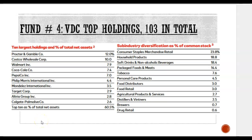Then from there, let's look at what sectors, what sub-industrial diversification do we have here? We have consumer staples merchandise retail of 23.8, household products of 18.8, soft drinks and non-alcoholic beverages 18.4, packaged foods and meats 14.4. Then from there, everything else is under 10%. But you get companies that are involved in tobacco, personal care products, food distribution, food retail, agricultural products and services, distilleries, and then brewers, and then finally drug retail.